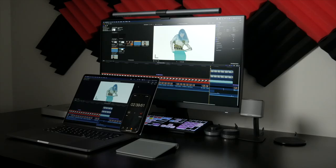Over the next couple of weeks, I'm going to be doing a lot of testing with this Mac Mini, especially using Final Cut Pro. I expect it to perform quite a bit better than my 2015 MacBook Pro, and maybe even comparable to my 16-inch, but I guess we'll find out soon enough. I'll post my results on this channel.